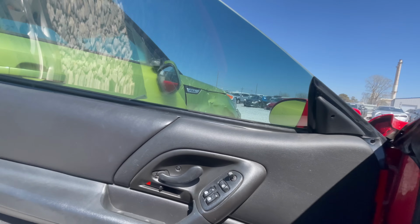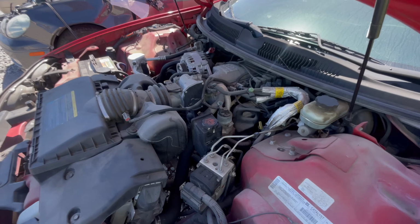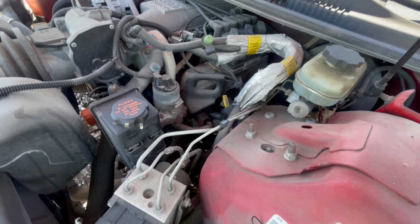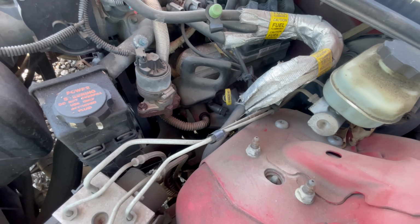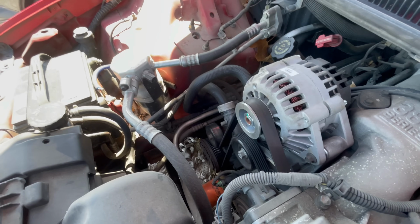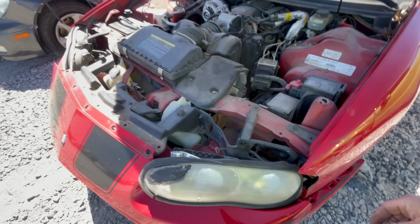Let's take a look at the engine, see what's going on. And underneath the hood, you got your 3800 Series 2. Sounds like a Buick engine to me. It's a 6-cylinder. So RS is really slow. Yeah, that's what it stands for. It looks like you have a new alternator. That's good. It's been kind of maintained.